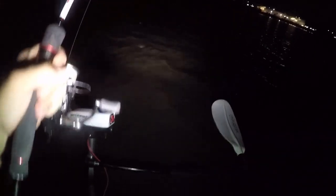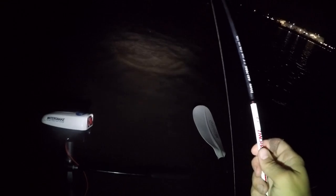Unweighted piece of pilchard on the 3 pound rod, and we've got ourselves some more shark bait. That thing's fine. Why did it fight so poorly? I don't know, who cares? It's not like it matters.